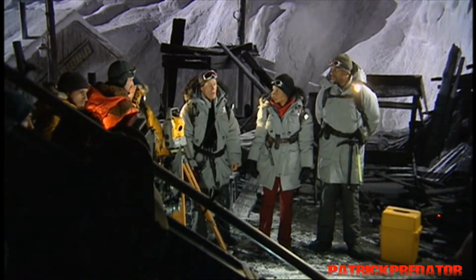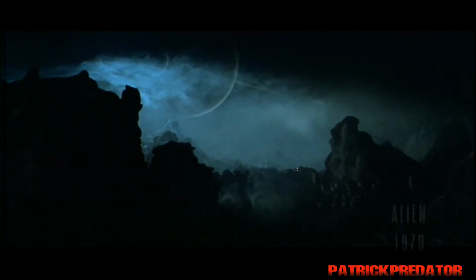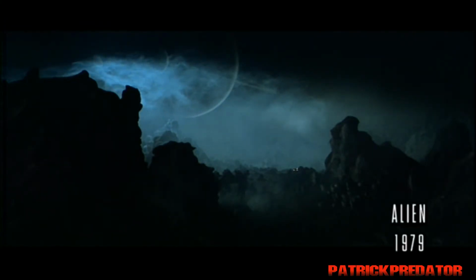Where's their base camp? Our approach to the sets in the movie was very much inspired by the original Alien. And if you look at the original Alien, as well as affecting the design of the alien, H.R. Giger also really affected the look of the whole movie. If you look at the design of the derelict, the landscape of the alien planet which they trek across, it's all influenced by Giger's designs.